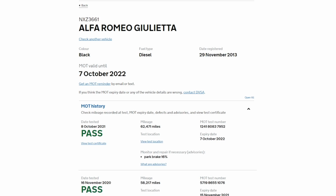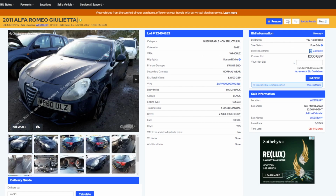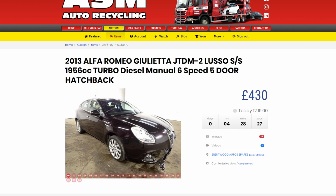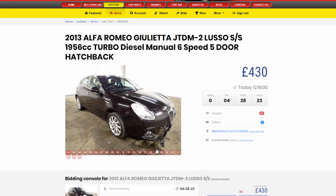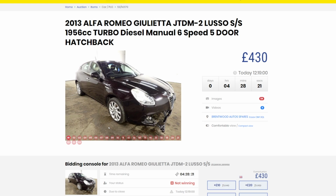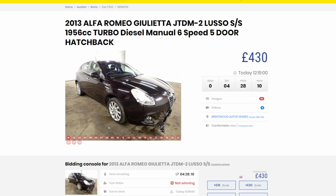Otherwise, I don't know which one to really pump for, because obviously that's a newer one, less miles, but the damage is more. Or the 2011, which possibly just needs a new wing, but it's high mileage. So I think we're going to have to keep an eye on the prices of this one, but unfortunately, I could be wrong, but I think this one's going to go first.